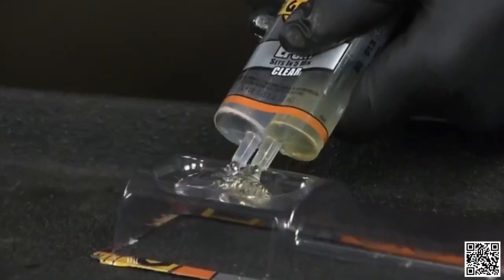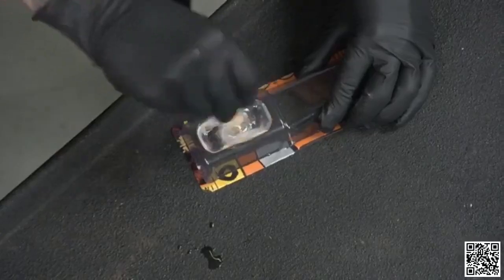You want to make sure that this stuff is really, really mixed so that the hardener can do what it's supposed to do. And then once you've got it mixed, you have a very short amount of time to get this thing assembled and put back together where you want it, because it hardens fast. Oh yeah, you can feel it. It got hot in my hands right away as I was applying it. You actually want to apply it within 5 minutes.